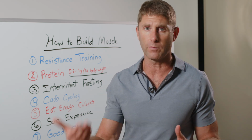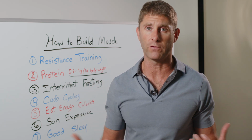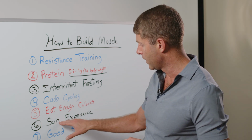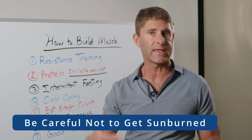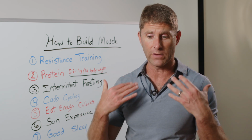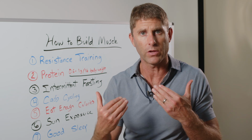Resistance training, all these things I'm talking about, intermittent fasting, sun exposure, critical for testosterone production. So making sure that you're getting out in the sun whenever you're able to, that can be really helpful. You don't want to sunburn, but you want to get some level of exposure to sun, almost to where the sun is slightly stressing your body. That's when you know you had enough, right?